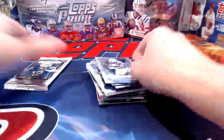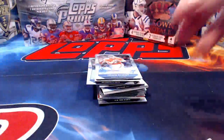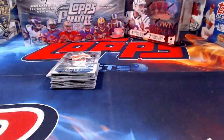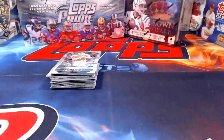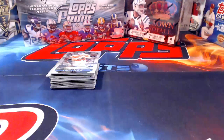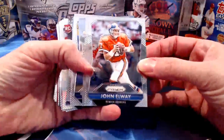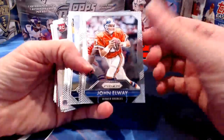Now, normally, I would only ship the hits out of something, but Jack, because you swapped and got this, if you want all these cards, let me know. I will send them all. If you only want the refractors and the hits and stuff like that instead, the rookie cards, whatever, then just let me know, and we'll ship just what you want out of it. If you want them all, we'll ship them all since you did a swap for this.